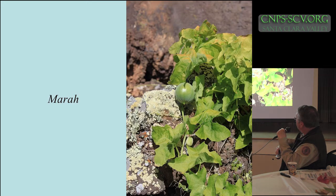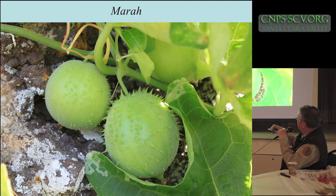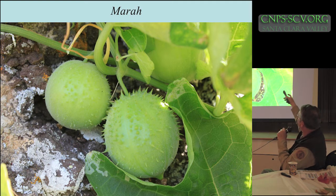Well, there's one that's not spiny at all. And there's one that's really spiny. And there's one that's really spiny with one that's not hardly spiny at all. So we're not really sure what is happening with these marahs, and whether there is more than one taxon there or not. Did collect some seeds, and the seeds also were quite different from one another. And we were finding quite a bit of these. Yeah, you can see there's another bigger fruit right to the top that has no spines.